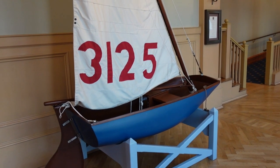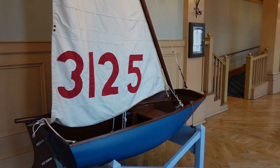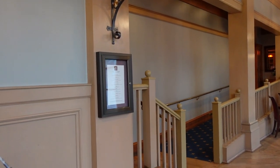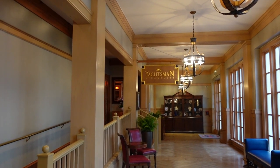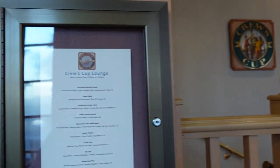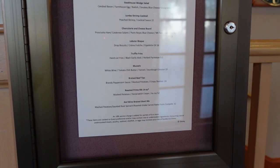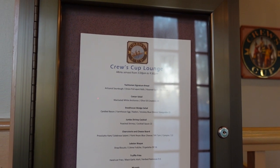Really cool feature here is this nice little boat, kind of resembling the nautical atmosphere of Disney's Yacht Club Resort and the Cruise Cup Lounge, which is gonna be your lounge that is adjacent to the Yachtsman Steakhouse, one of the signature dining locations here, or the signature dining location here at Disney's Yacht Club and Beach Club Resort. Just look at the menu of the lounge there if you can see any of it. A lot of these items are available at the Yachtsman Steakhouse, so if you just wanna have a nice drink but have some of the food there as well, you can do that here.